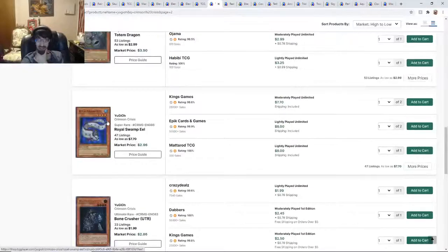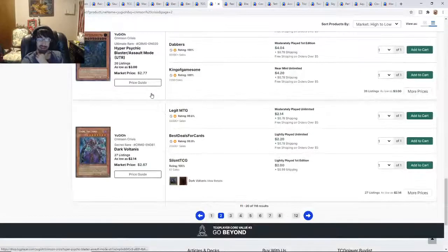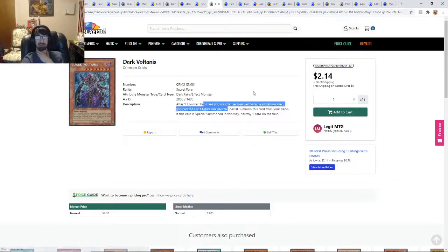Hyperlord. I mean, this guy's finally calmed down. This guy had a buyout. I went over it. But let's look at Dark Valkyria actually. It has a counter trap you control: after one counter trap card you control has been activated and has resolved, you can tribute one Dark monster to special summon this card from your hand. When this card is special summoned in this way, destroy one card on the field.